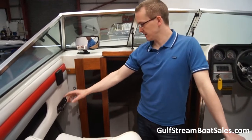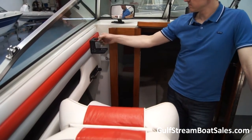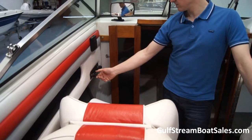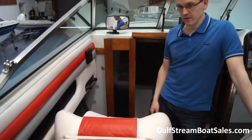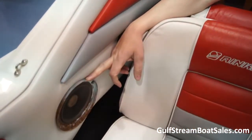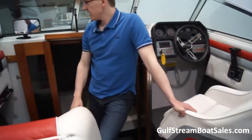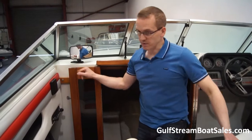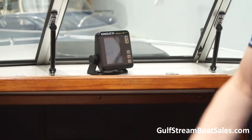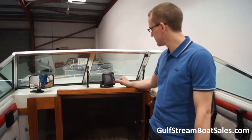On the port side of the boat, at the passenger seat, we've got a bit of storage in the gunnel there. We've got a pop-out cup holder, and we've also got the original radio cassette player, which again is in perfect working order. Both speakers are working. This speaker is missing the front cover, which is about the only thing I can fault the boat on in here. We've also got a water sports mirror mounted up here, and just behind me we've got an Eagle fish finder, which again is in great working order. It gives you the depth of water underneath the keel, and it's also got that full fish finder function on it.